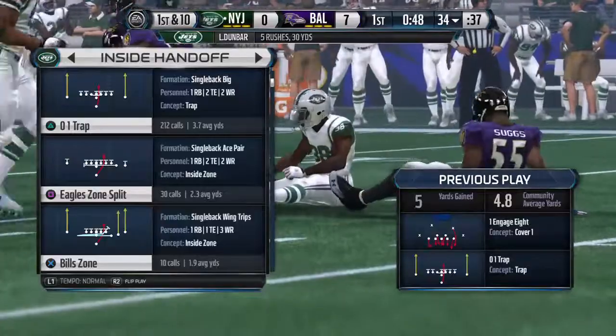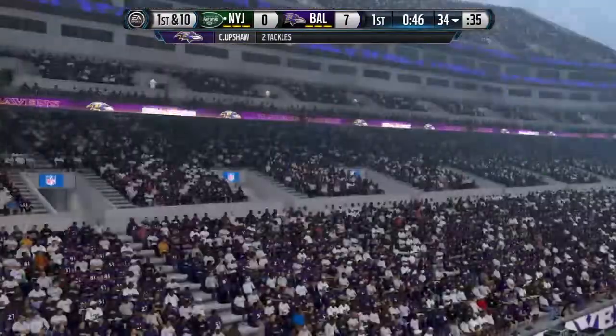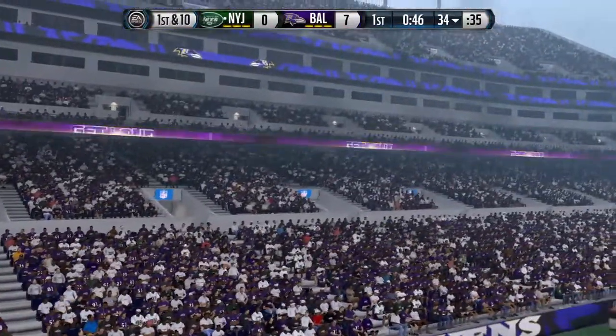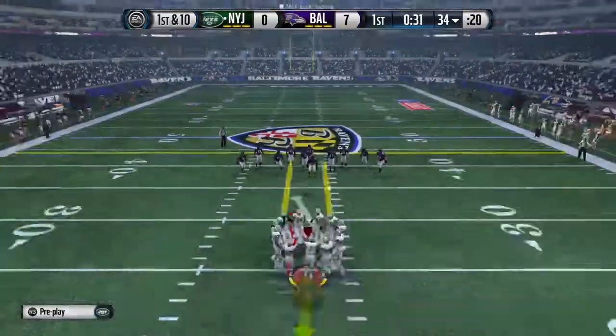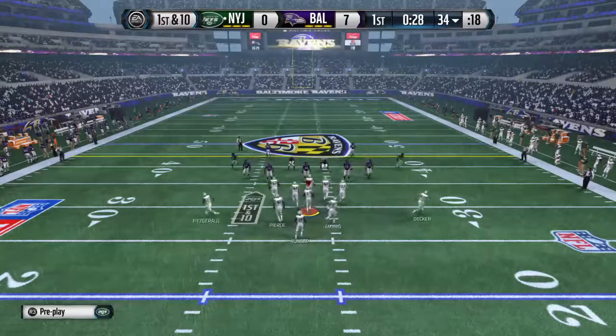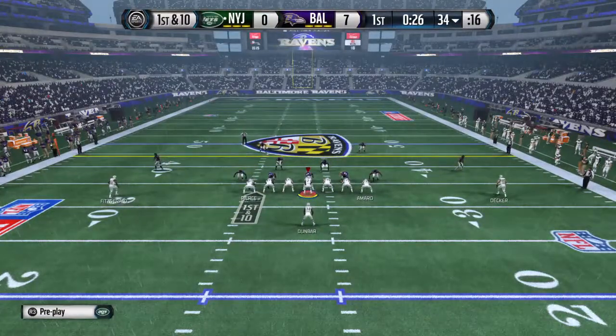Third short. I don't know what you do anymore. I've given up. Do you throw it? Do you run it? Do you have that kind of faith in your offensive line? Well, the offense does. They run the football. Great job by the offensive lineman, giving that running back a chance to get that first down.